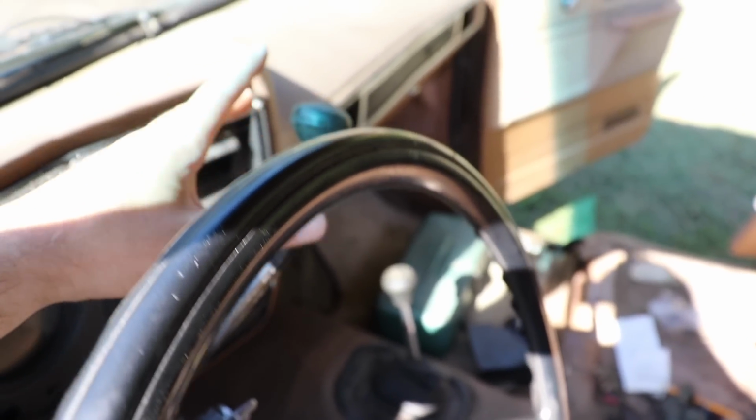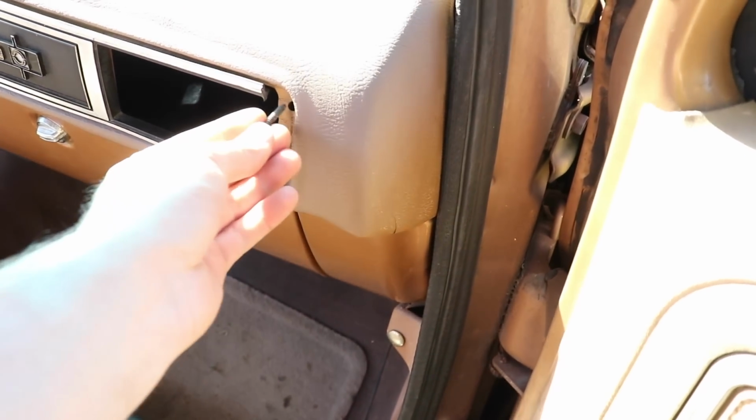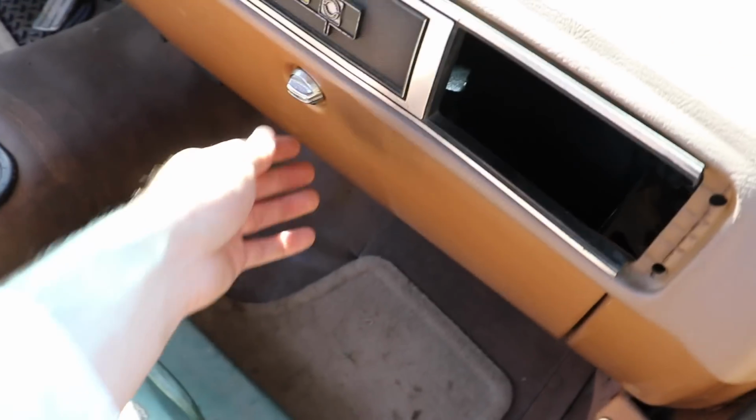Dude, we're in business. Every piece that I was missing inside this truck, I just found underneath the seat. Got some screws and stuff down here. I'm not sure. Actually, you know what? I think some of these screws went, yeah they did, for all the plastic in here. I never opened this up.